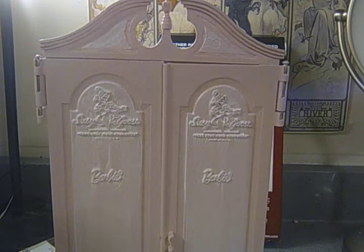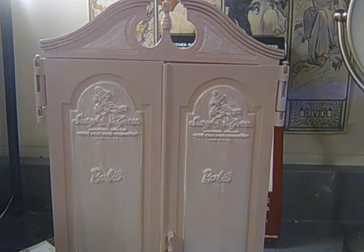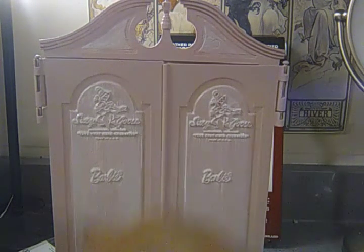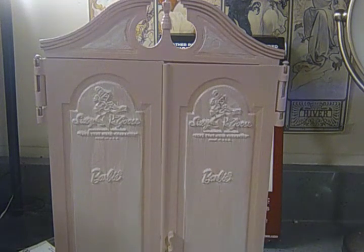And now I'm just pondering if I should do the ridges. Okay, so what I'm going to do is let this dry and then put more coats over it, and then I will show you the final result when we get to it. See you then.